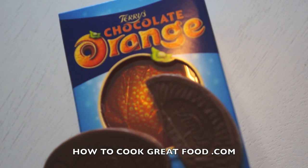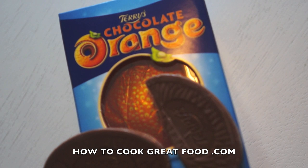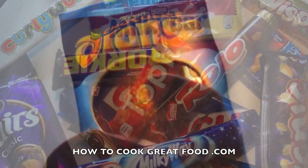The Terry's Chocolate Orange. A ball of chocolate that breaks into segments with an orange wrapper on it, like an actual orange. Delicious. I really like it. These were really popular for me as a kid at Christmas. These were more of a Christmas kind of thing. I mean, they're available all year, but Christmas they sort of show their face quite a lot. That's the Terry's Chocolate Orange. Tap it, unwrap it. So there you go.